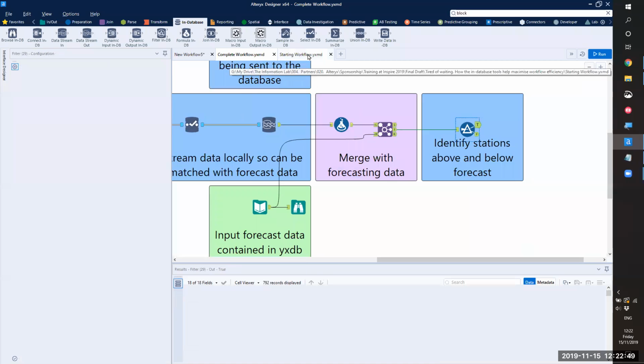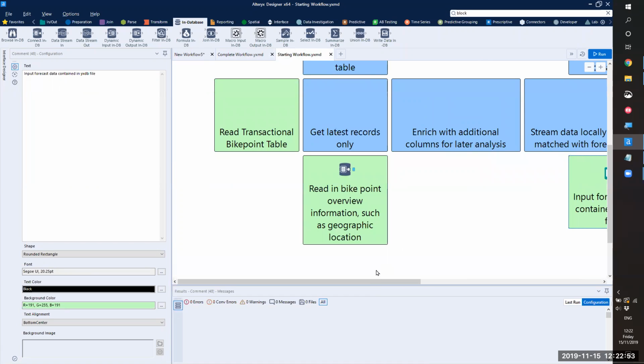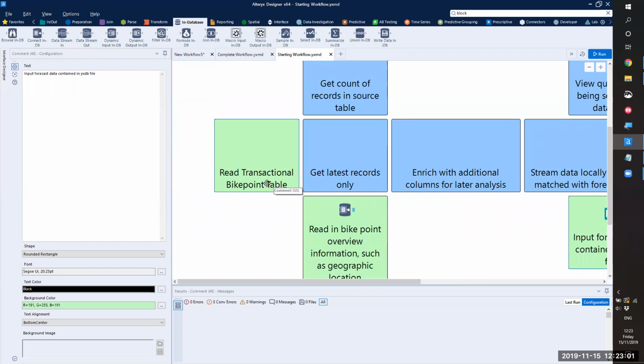So if we look at our starting workflow, you can see that we have 3 of our inputs here. So the read in the bike point and the input forecast data, but we don't have the transactional table. So we want to add a Connect InDB tool here.